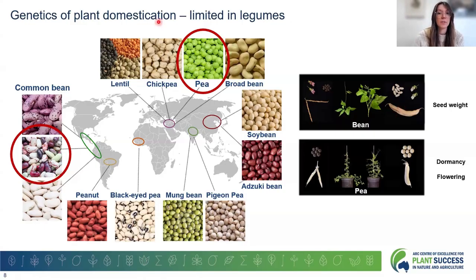So today I'm just going to focus on a couple of traits as illustrations of the approach that we've been taking to understand the genetics behind legume domestication. I'll cover some work that we've been doing on seed weight in bean and touch briefly upon some dormancy stuff, and then also the work that we've been doing in pea for flowering. Broadly, we've been taking this biparental QTL analysis approach, which allows us to identify chromosomal regions that are influencing traits of interest.